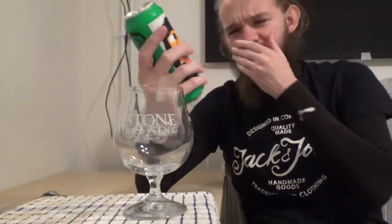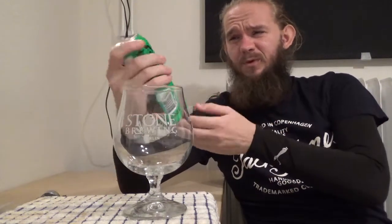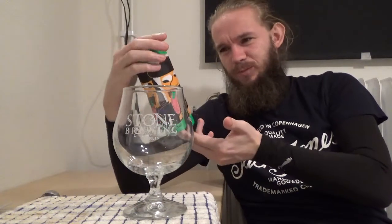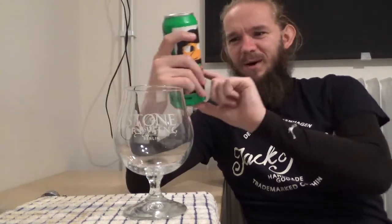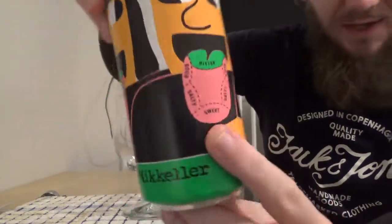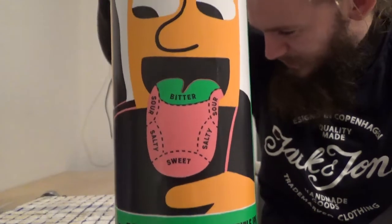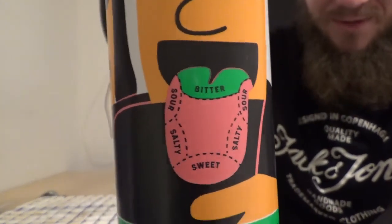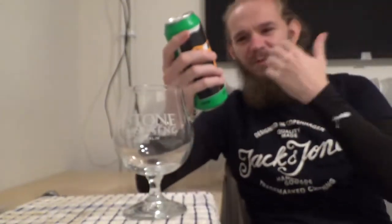You know, I've always been very curious about where the border is with triple IPAs. I would probably say that it's around 10%. I would always say that it's an imperial IPA when you go to about 8, and then it's a triple when you start to move above 10. So I don't know, could this be like a quadruple IPA or something like that? Who knows? But I thought this was quite interesting, and because this is the kind of thing that I always think about when I'm reviewing my beers, this little tongue here. So when I saw this on the label after I bought it, I thought that was quite funny, because I always think about different areas of the tongue.